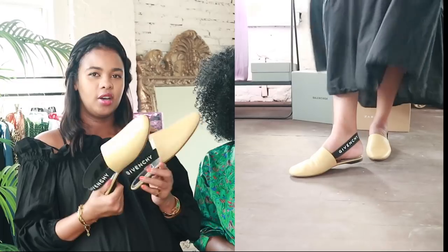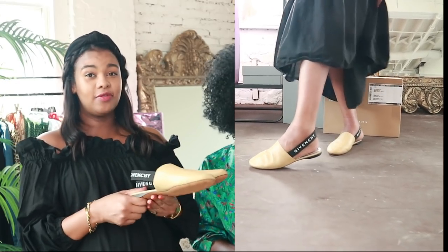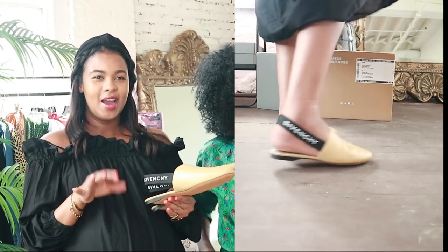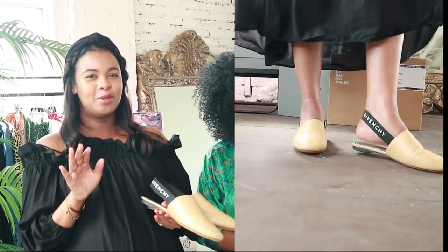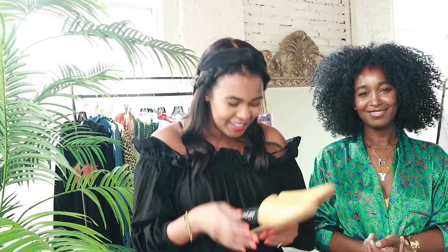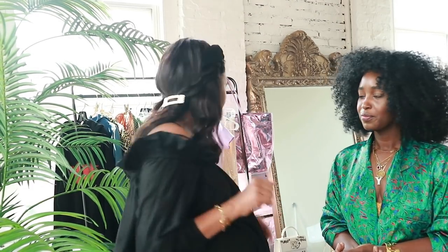These cute Givenchy sandals. I really need some flats, slingbacks. I need flats every day, all day. I did buy a really beautiful pair of heels, but I'm saving those for after I give birth because I cannot walk in heels right now. Since we're still on the topic of shoes, I'll show you the last pair of shoes I got.